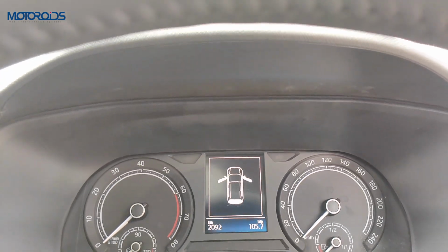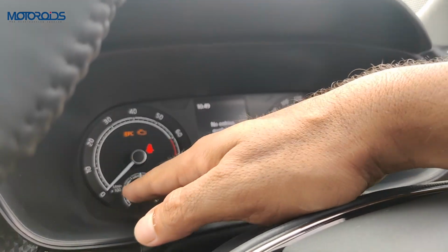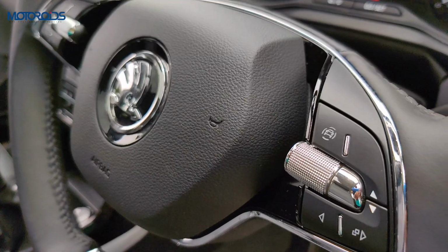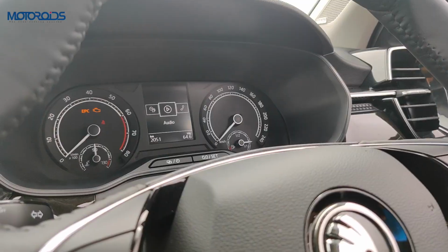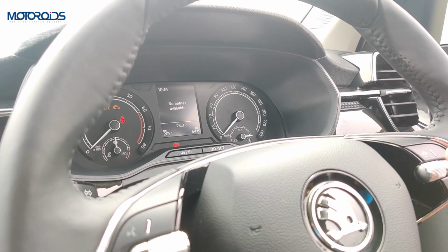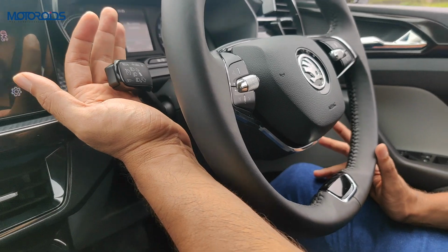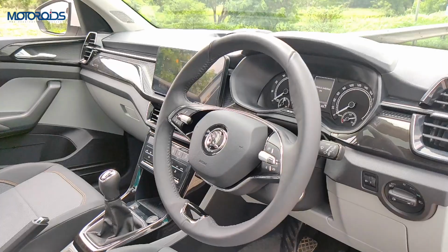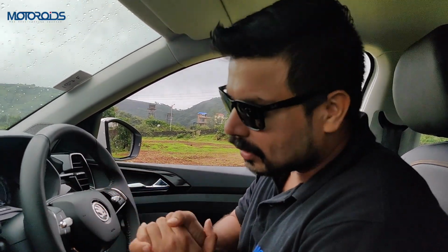Now the instrument console here has analog units on the left and the right, and here's the tacho, the speedo, temperature gauge, fuel gauge, and then the use of these buttons here is also quite intuitive, and you can scroll through all the screens very easily. So Skoda have made it very easy to scroll with this dial here. You have the controls for cruise control here, and it's very legible, very easy to understand. However, you don't have a 7-inch color MID that you have on a couple of other cars in this segment.